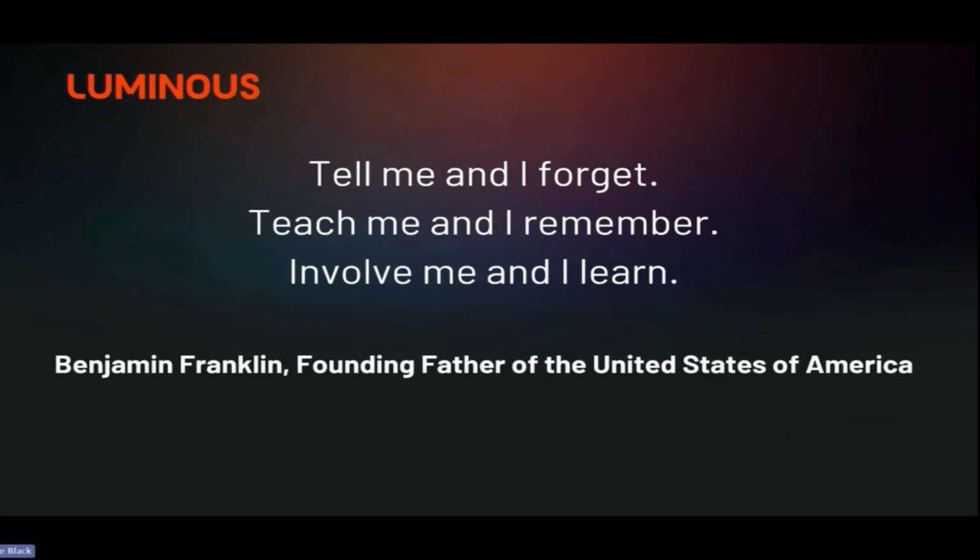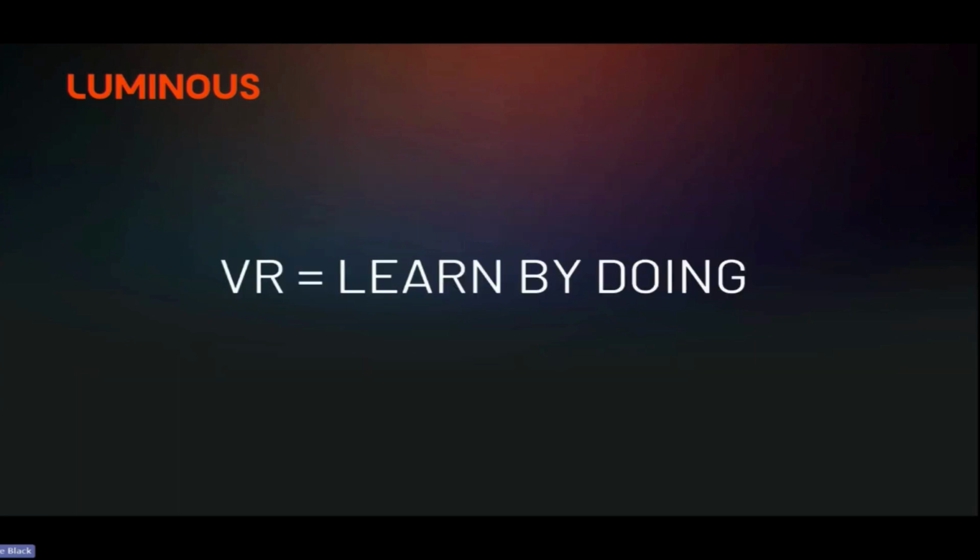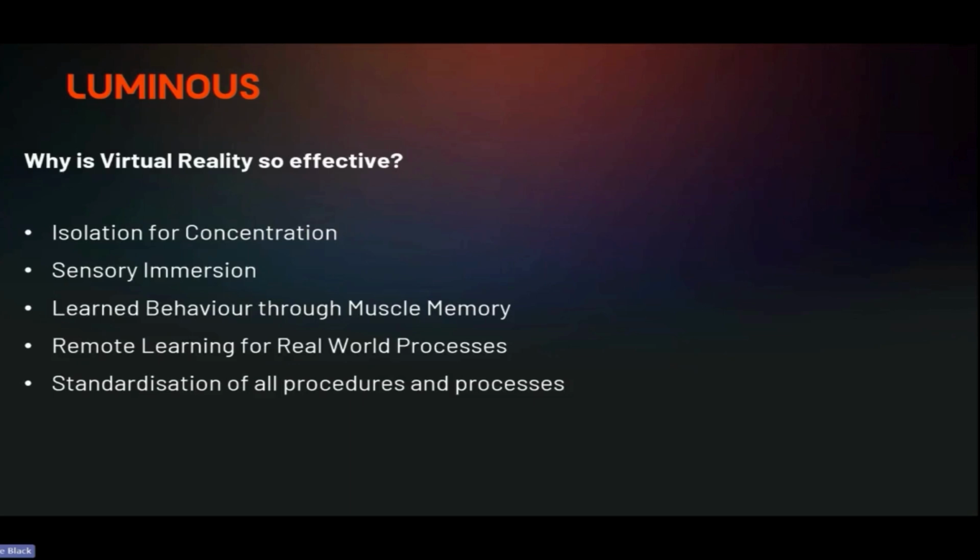Teach me and I remember, involve me and I learn. Now, if we've got an organization such as Saudi Aramco with thousands of people joining the company year on year, the problem is, how do you actually involve so many people and give them one-to-one dedicated hands-on learning? So we believe that VR is the way to do that, and you learn by doing. So putting on the headset allows you to get into the environment and actually learn by doing.